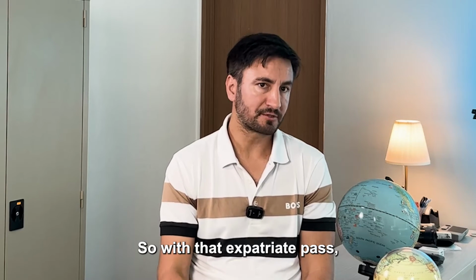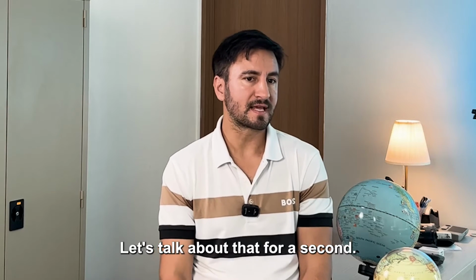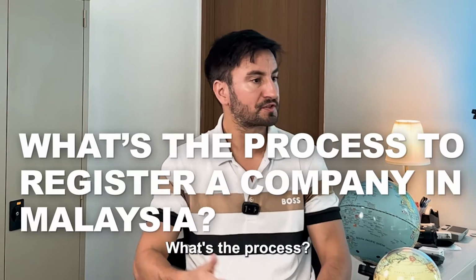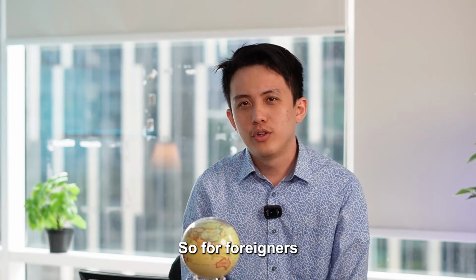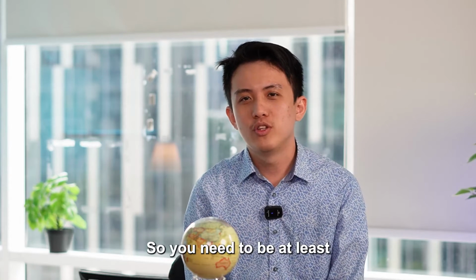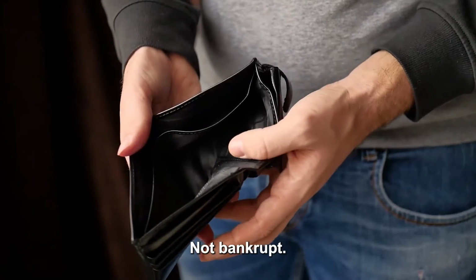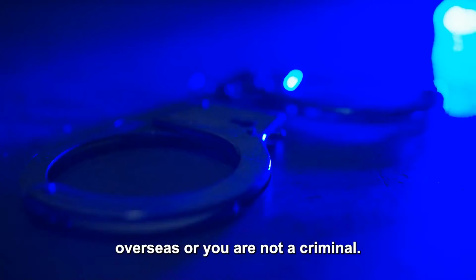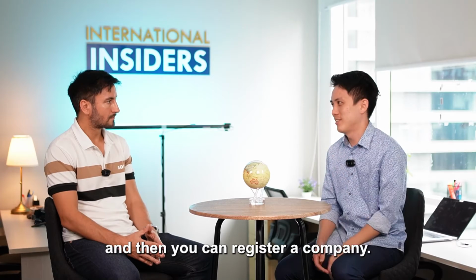Okay, so with that expatriate pass, you said they need to register a company. Yes. Let's talk about that for a second. So if you want to register a company here in Malaysia, what is the type of company? What's the process? Can you walk us through that? Okay, so for foreigners, registering a company in Malaysia, it has to be a private limited company. So you need to be at least 18 years old and above. You're not bankrupt, you're not charged overseas, or you're not a criminal. And then all you need is a Malaysia residential address, and then you can register a company.